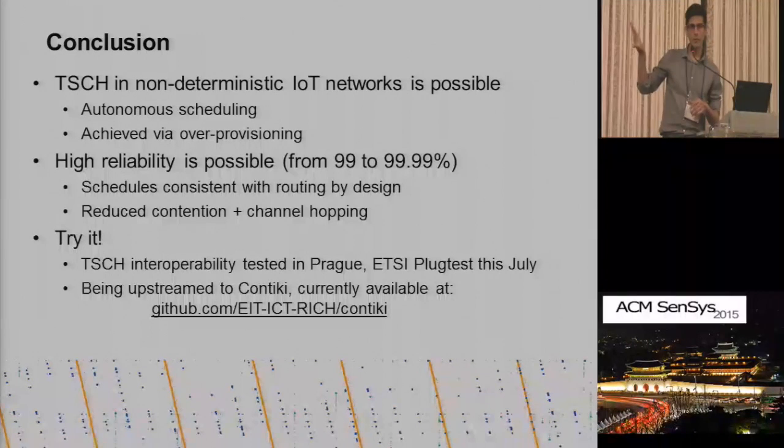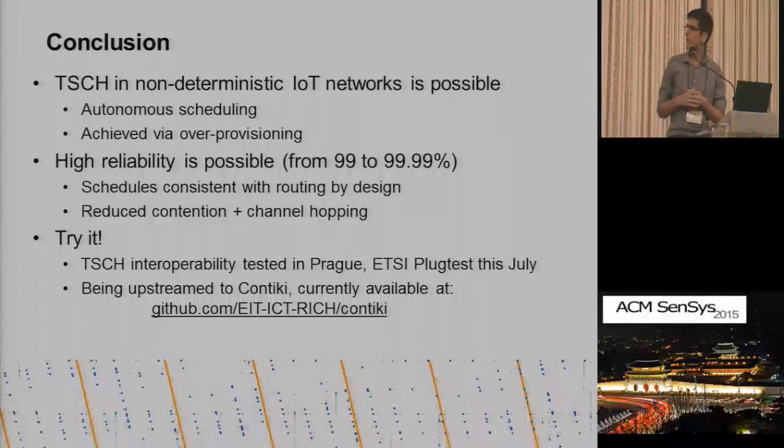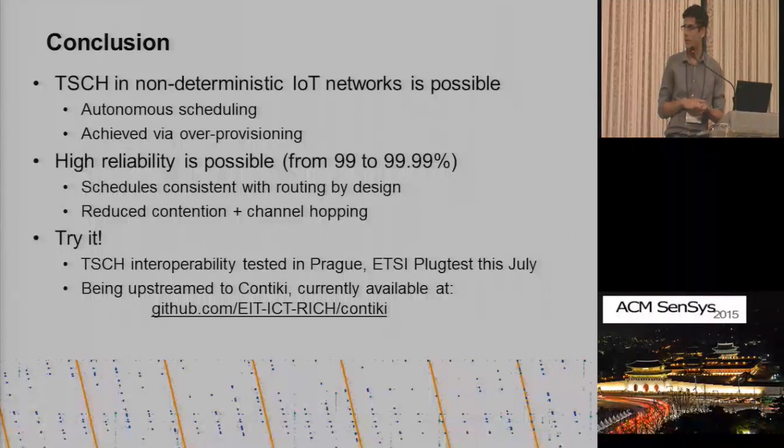Let me conclude now. So I have presented this autonomous scheduling approach that actually enables bringing TSCH to low-power IPv6 IoT scenarios. And so we show it's possible to run TSCH in such context, and that's actually partly possible with over-provisioning, and I just showed the price to pay with that in comparison to centralized. Now the result that we're very happy with is that we improve reliability by 2 orders of magnitude, so we go from 99 to 99.99% delivery, and that's for a number of reasons which I've detailed before. I'm not going to repeat this for the sake of time here.